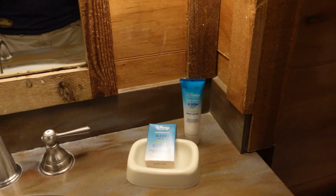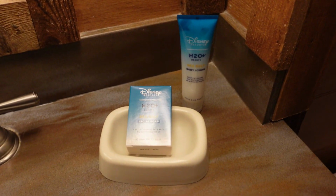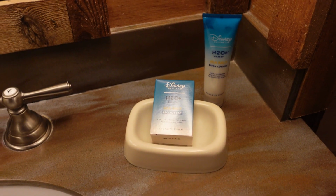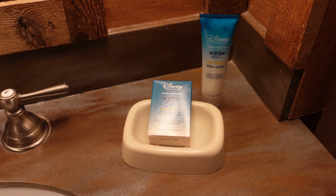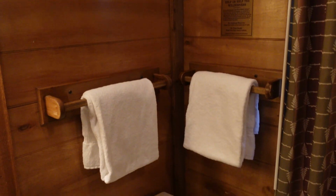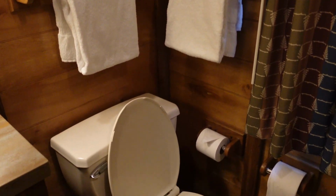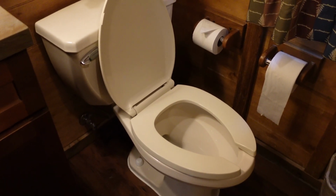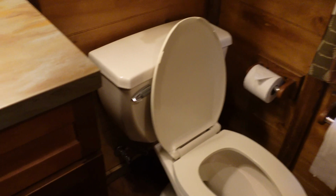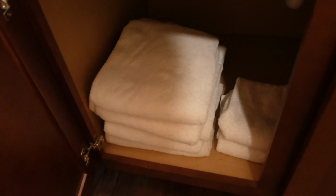Hello. H2O products still exist. We are waiting for the day that they disappear. Disney has said that H2O closed down, so they're supposed to be replaced with something else, but we're still getting them for now. I will say that the towels above the toilet look small compared to other Disney toilets I've experienced. I don't think these rooms have been refurbished in a while, so that could be the case. Oh, you got a lot of towels down here, which is good.